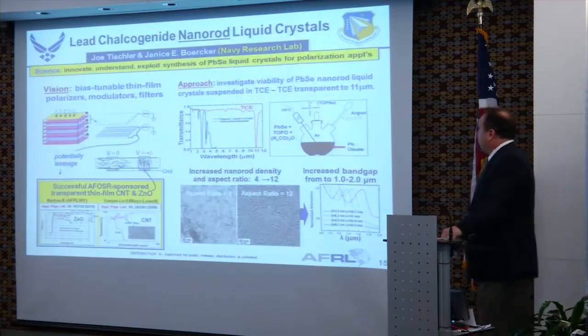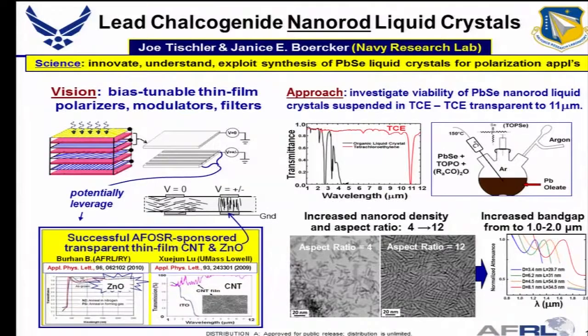Next slide. Okay, so now the next 2 slides have to do with looking at new approaches for introducing films on top of detector structures to do filtering and modulation of the incoming energy, okay? This one's a little interesting for me. I'm really not a chemist, but Joe Tischler, we're really lucky we have him visiting in the crowd with us, and I got to understand all the great work he's done in the past in carbon nanotubes and other interesting materials.